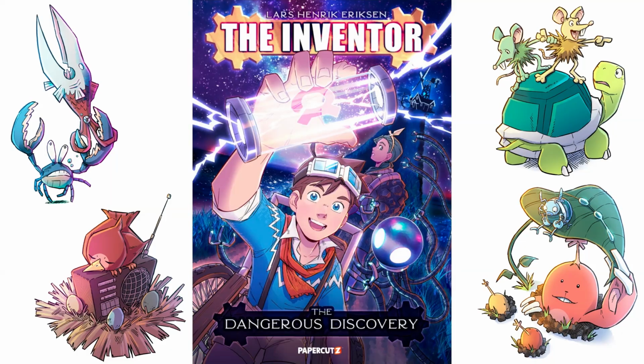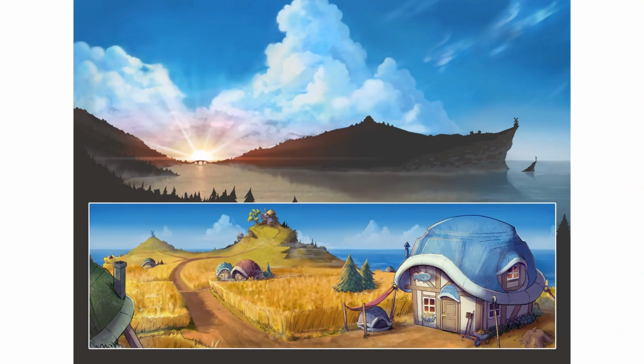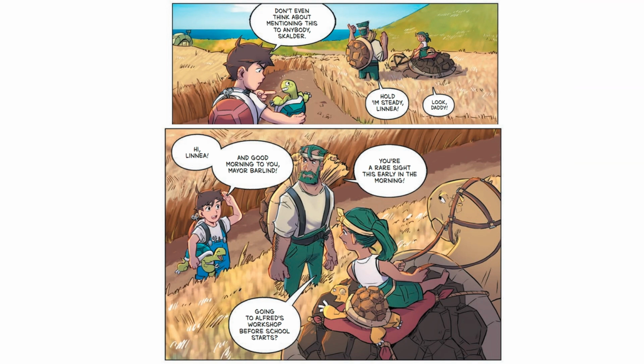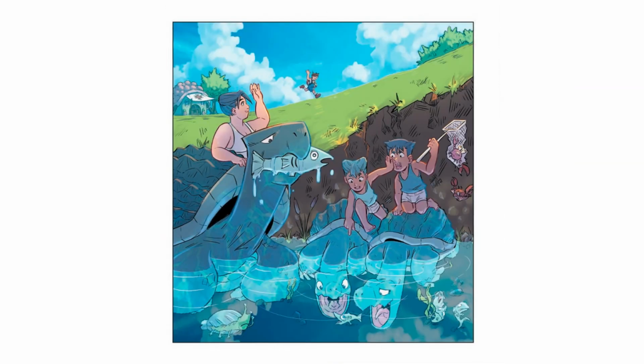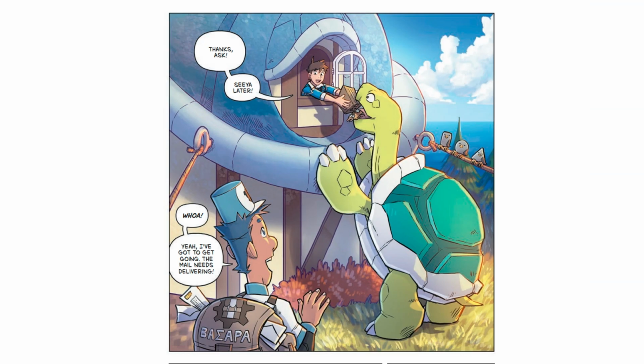The Inventor, The Dangerous Discovery is a graphic novel about an aspiring inventor named Cobalt and his best friend Linnea. They both live on the small island of Mata Mata where everyone has their own gigantic pet turtle. In this society, the turtles help out with almost anything, from farming to fishing to delivering the mail.